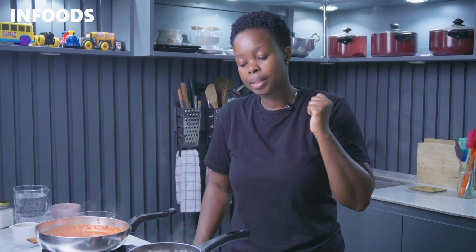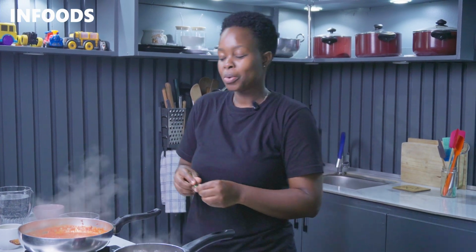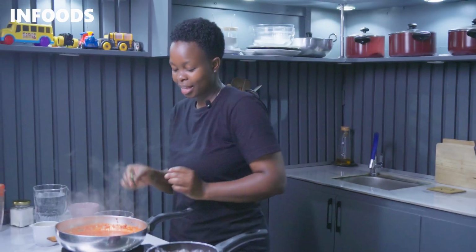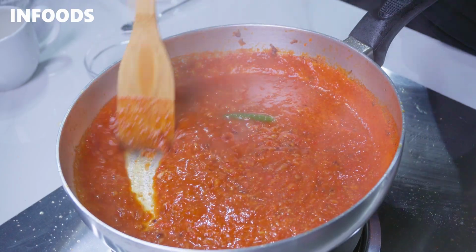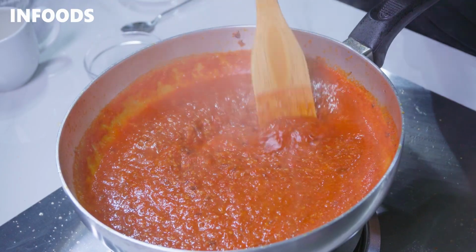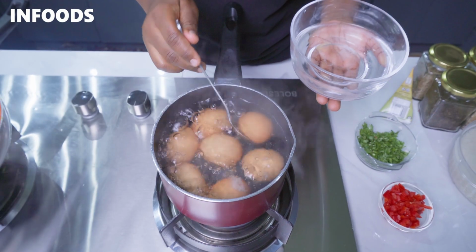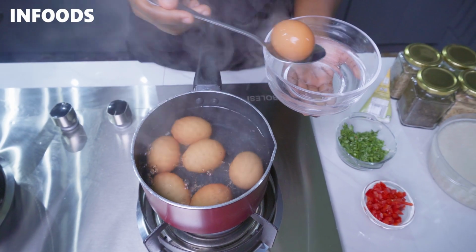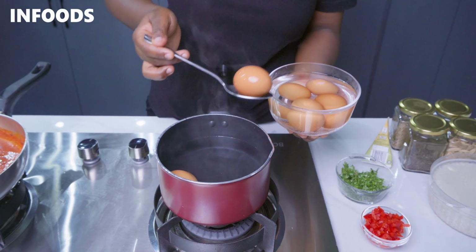My eggs are almost cooked. It's been around 6 minutes, so we are going to cook for a further 4 minutes. I have a green chili, which I'm also going to throw into the pan. This is after 10 minutes. So I'm going to put out the flames and transfer my eggs into cold water where they're going to cool down for around 5 minutes.